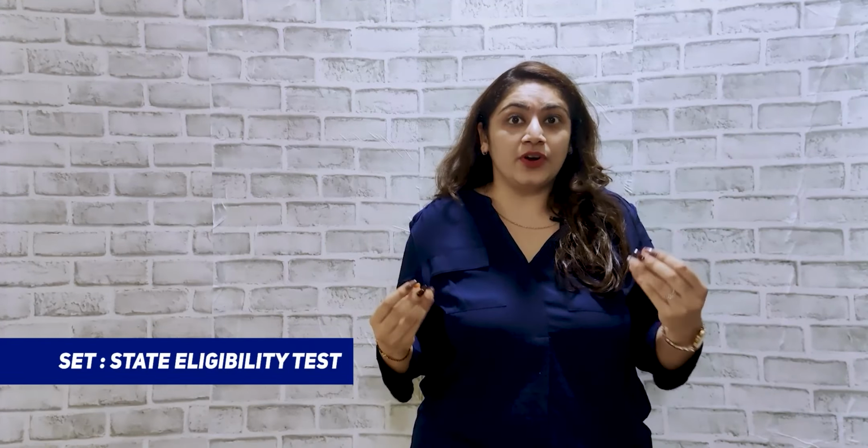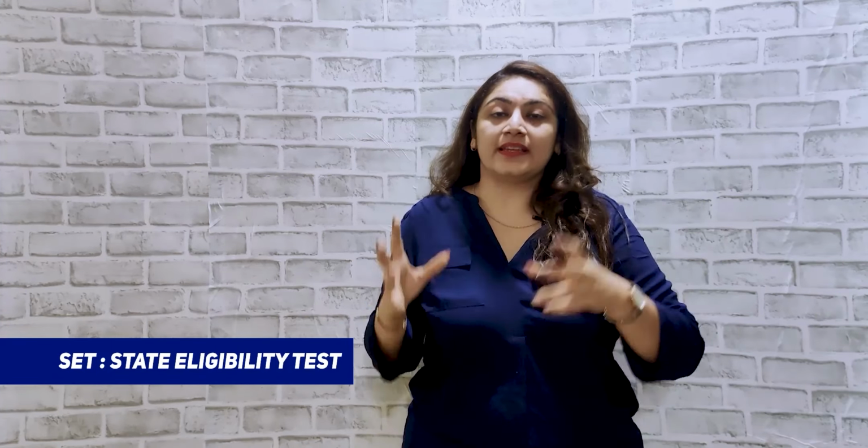So first and foremost, the question is, what is SET? SET or SLET stands for State Level Eligibility Test. This is an exam conducted by various states to know whether the teacher is eligible for the post of a lecturer in college. So if you are considering teaching in colleges or universities, then the SET exam is a must for you. First, you need to clear the SET exam, and then gradually you have to clear the NET exam.